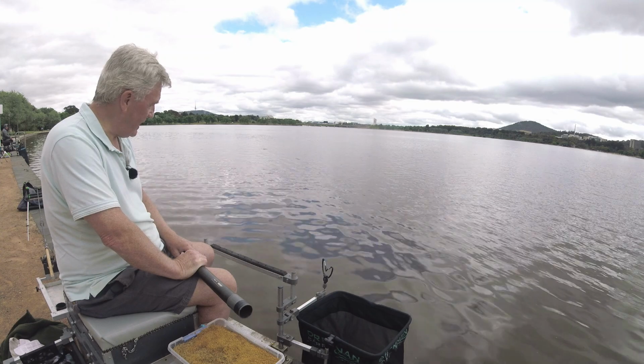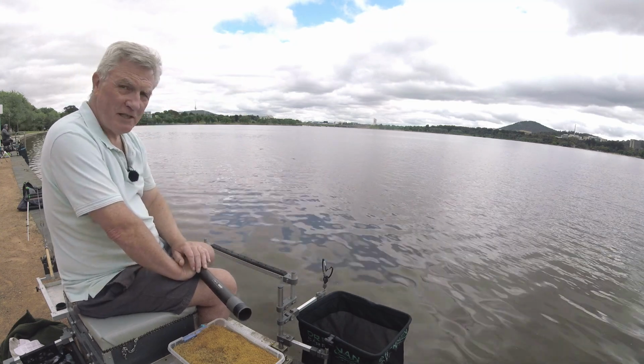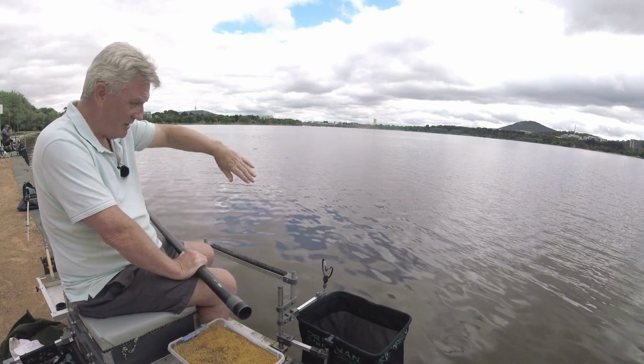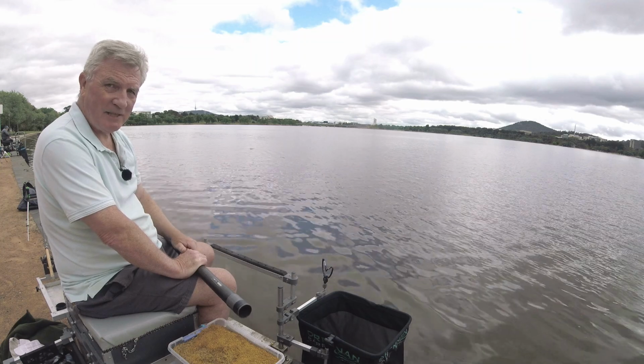So really, that's about it. Out there, going to fish about 39 meters. It's 10 feet here and 3 feet over there, maybe 2 feet actually. It literally does that. And I'd have to say, a little bit disappointed in the draw.